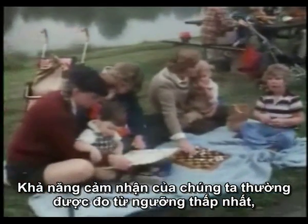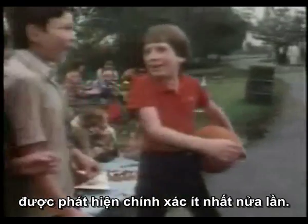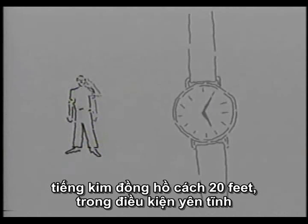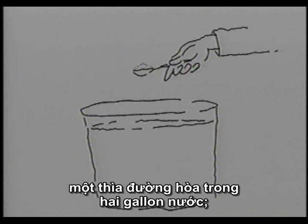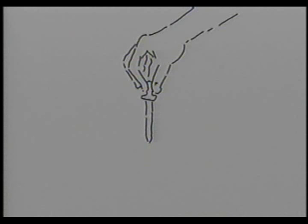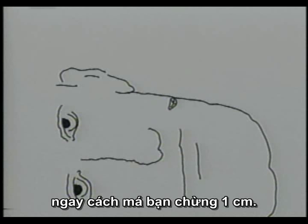Our sensory abilities are usually measured by the absolute threshold, the weakest level of a stimulus that can be accurately detected at least half the time. For humans, that includes a candle flame seen at 30 miles on a dark, clear night. The tick of a watch under quiet conditions at 20 feet. 1 teaspoon of sugar in 2 gallons of water. 1 drop of perfume diffused in the space of a 3-room apartment. The wing of a bee falling on your cheek from a distance of 1 centimeter.